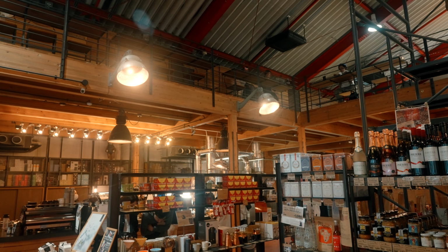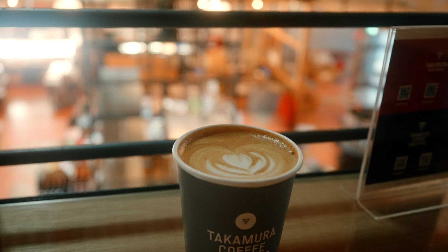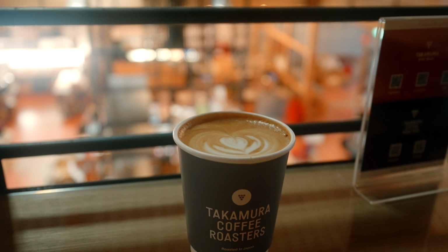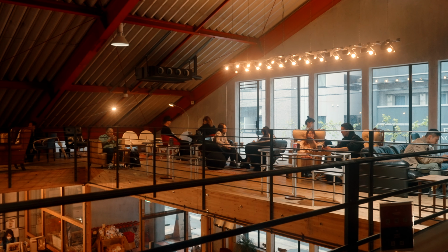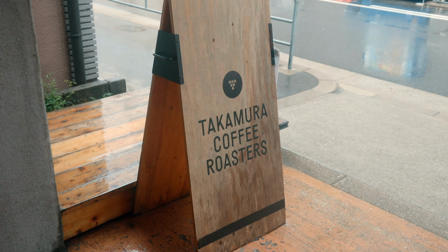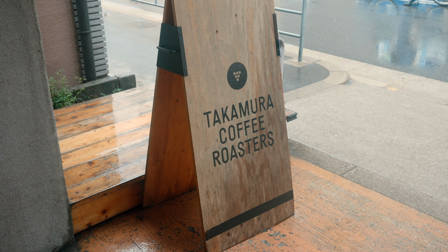Takamura Coffee Roasters and Wine Shop is also a great place to go for big groups in Osaka. It's another place that's a little bit out of the way, but I would recommend stopping by because they do have great drinks there. They roast their own coffee in-house, and they're a big wine retailer, which I'm a huge fan of because wine is just coffee for a night, right?